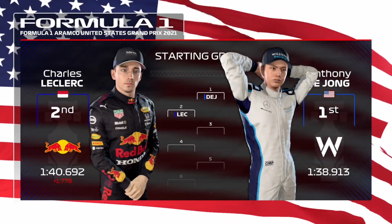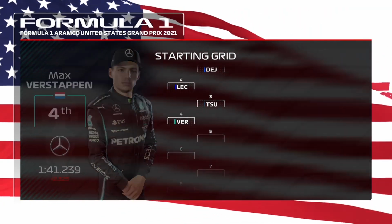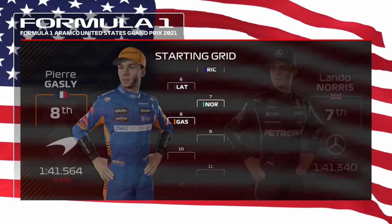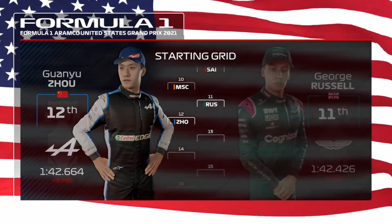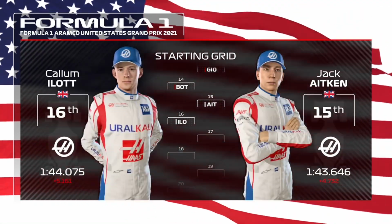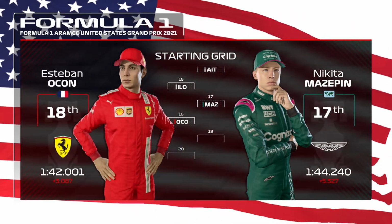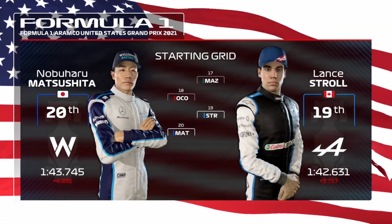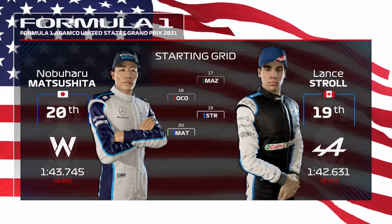As we continue through the rest of the grid today, we have Tsunoda, Verstappen, Daniel Ricciardo and Latifi, Norris, Gasly, Sainz and Mick Schumacher, Russell, Joe, Antonio Giovinazzi and Bottas, Aitken, Ilott, Nikita Mazepin and Esteban Ocon. They'll be starting further back after an earlier grid penalty. Stroll and Nobuharu Matsushita. And with lights out just moments away, it's time to go down to the track.